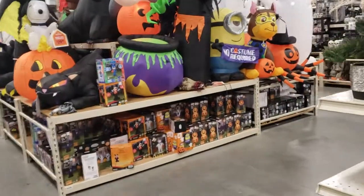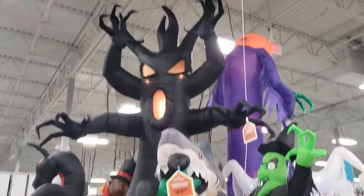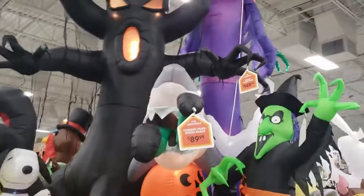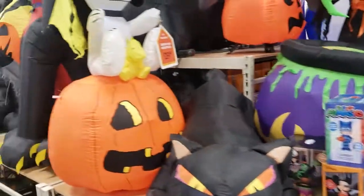Goes back to some of these skulls. Then here's the blow-ups. Got a lot of blow-ups. There's some really, I like the tree. He's huge. I don't know how much he is, but 150. 150? Oh, I see it. That's pretty cool. Is there anything you were liking, Cliff? Yeah.